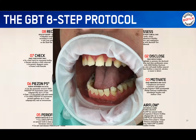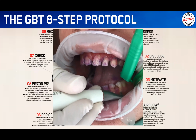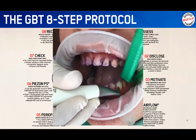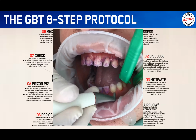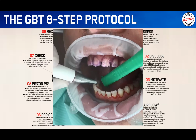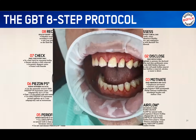I'm just going to show you a little video about GBT, how easy it is to use GBT. We had the palette with the tweezers that we pass really fast. Then we are using the airflow, keeping the movement, the angulation, and the distance of 3 to 5 millimeters. And you can see it's really fast to remove all these stains. And once you remove the biofilm and the stains, you can see the calculus, the hard calculus. Now they are visible. They are easy to see. And if they are visible, we're going to use the piezo only in these places where we need to.